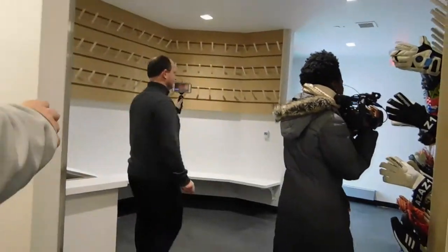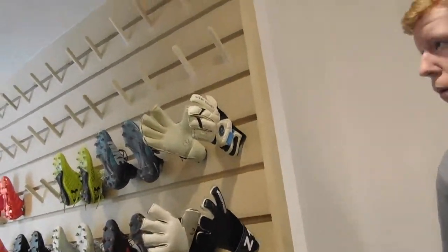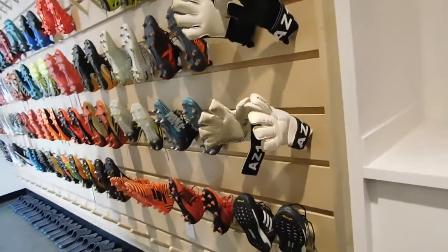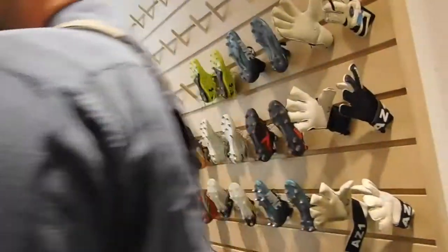You guys can walk through there. That's just where you come out off the field. You guys can walk through there. Go ahead.